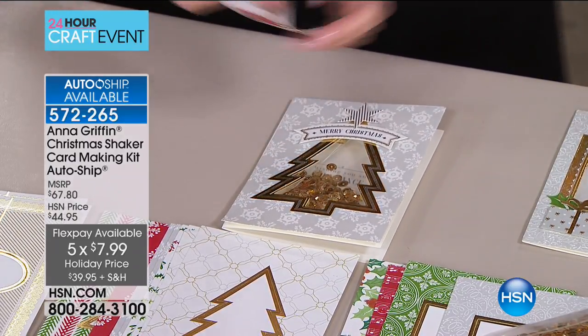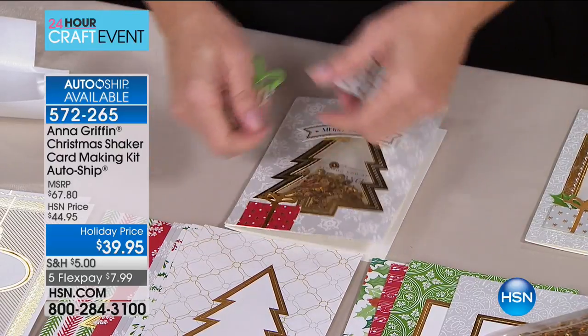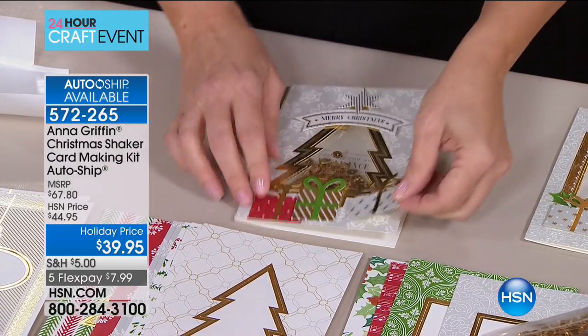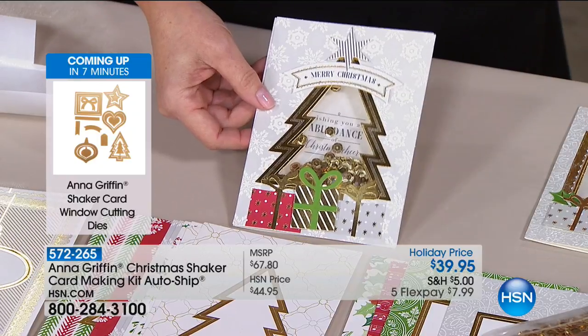I think I even have presents. Oh, I do. You love presents. What's not to love? Let's put them under the tree, down at the bottom. This is such a fun little kit because there's really no way to mess it up. Just put it in the envelope and shake away.